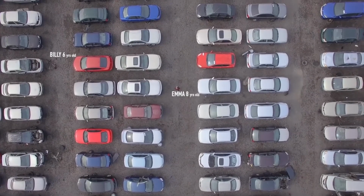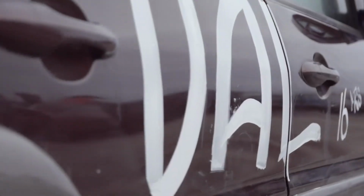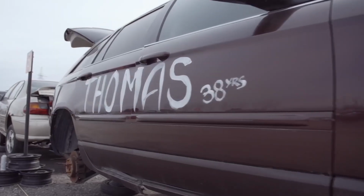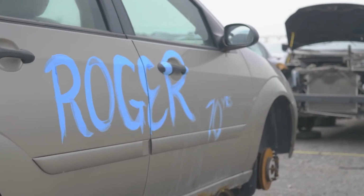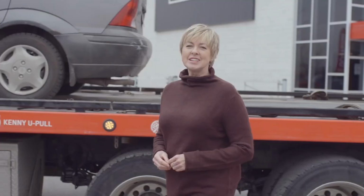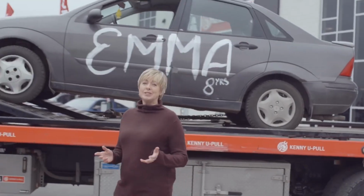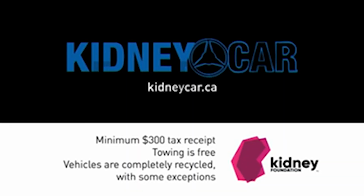Thanks to all the car donations made to the Kidney Car Program, the Kidney Foundation of Canada can help all these people with kidney disease. Those donations are instrumental in providing them with care and invaluable support. When you give your car to the Kidney Car Program, it will be towed for free and recycled or resold. You'll also receive a tax receipt of at least $300. To continue to improve the quality of life of thousands of patients, we need your car today.